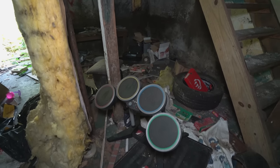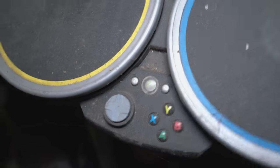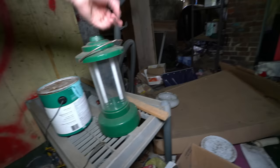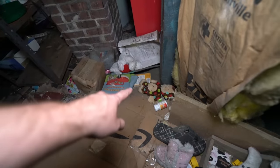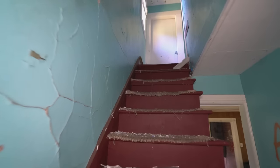I think there might be some cool stuff down here. Oh, we got some like rock band drums. That's definitely what that is. That's cool. Xbox too. Xbox 360 to be exact. Emergency lamp. Kids were definitely in here. All storage down here. What we got here? Curious George. That's pretty much it. I don't see much else in here.